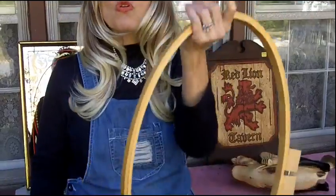Okay, just a couple more items. I got a couple of these embroidery hoops. This is a big one, and I got this oval one. I paid $1/4 each for these. No, I don't do embroidery, but there's other things you can do with these.